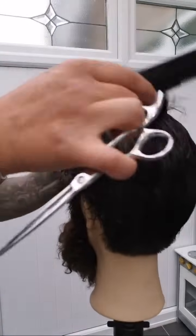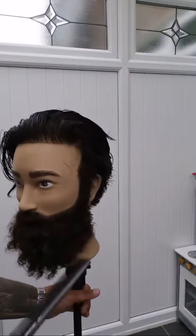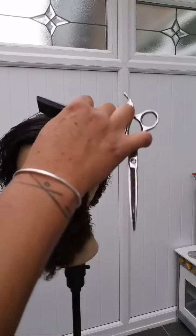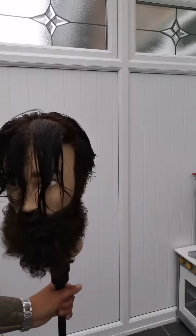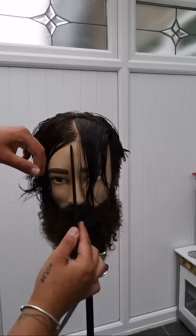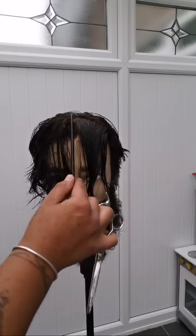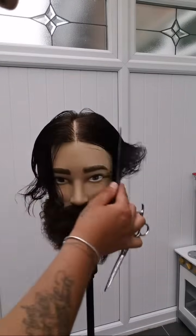Now, that is my connection to the back, to the sides, and now all we've got to do is do the fringe. I want to leave a lot of length through this fringe, like the photograph. Okay, so I'm going to split it down the middle. Can you see that? I'm going to split it right down the middle and work from one side to the other. So just coming from his nose, straight up and across. Okay, and straight as that.